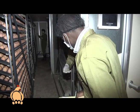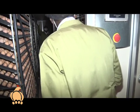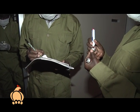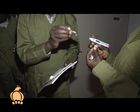But if hatchery hygiene is bad, it means the quality of the products that are leaving the hatchery is going to be compromised, and you're going to have hatchery-borne infections in your chicks. And that is what the Directorate of Veterinary Services tries to achieve by ensuring that annual inspections are done for all hatcheries. Now, we have swabbed various rooms in this facility.